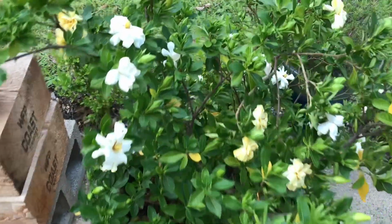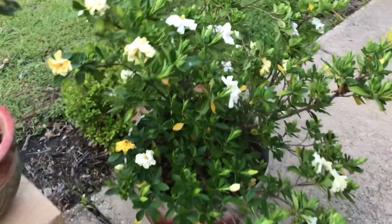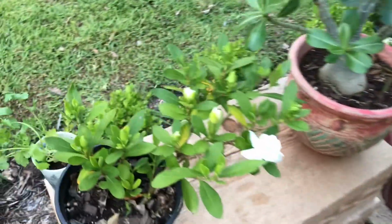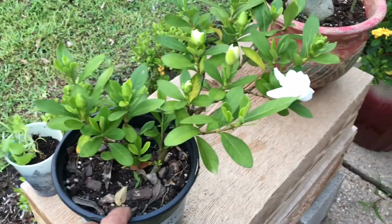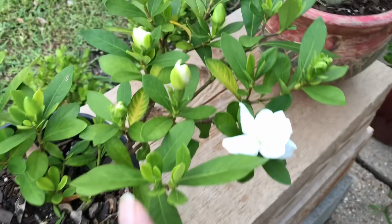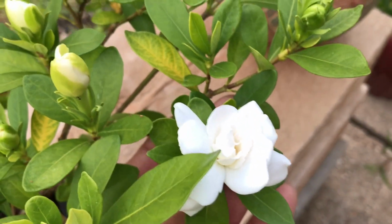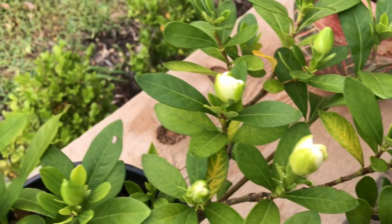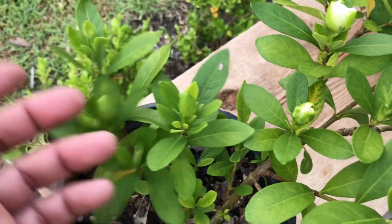And then the neat thing is I was able to propagate it, and I have one here. This one's about a year old since I started propagating it, and look, it's already blooming. Fragrant. Gardenias are some of the most fragrant, nice smelling plants.